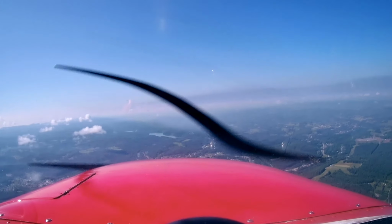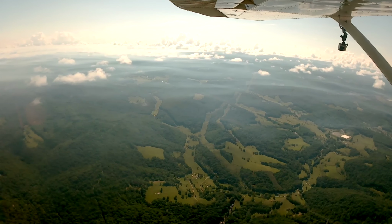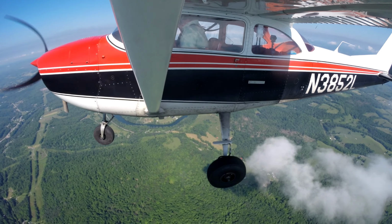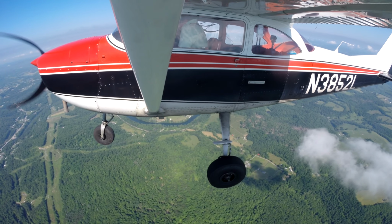Okay, carb heat seems clear. It's good that you're conscious of that. Yeah, especially when it's real humid like this. This is perfect icing conditions. You don't want to end up in a problem. See, it's right at freezing. And we couldn't make an airport from here. I mean, a field, not an airport. We can make a field, but we're not making an airport. Not the field we want. There's a good field right there.